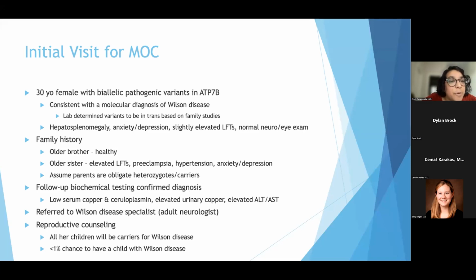And then as far as reproductive counseling, remember, the original purpose for doing testing to begin with was to find out if the parents had any increased chance to have a child with Wilson disease. So I was able to tell the mom that all of her children would be carriers for Wilson disease. However, she did not have an increased risk to have a child with Wilson disease with her current partner. So that is her son's father. Because we had tested him, we know that he does not have any variants. The two of them together would not have an increased risk to have a child with Wilson disease.